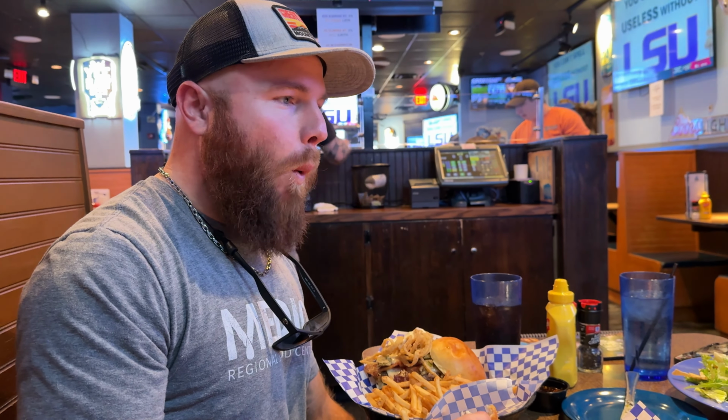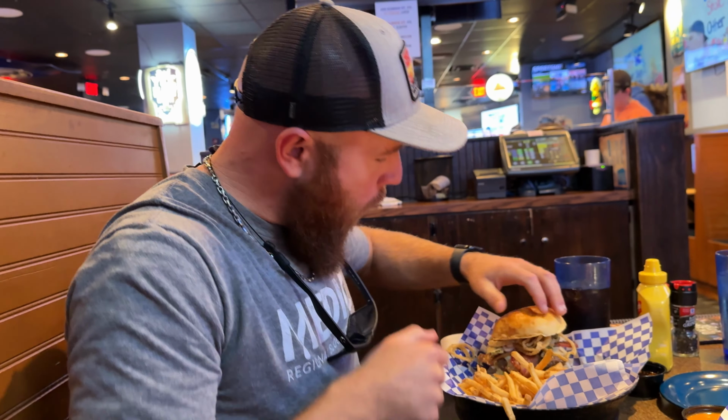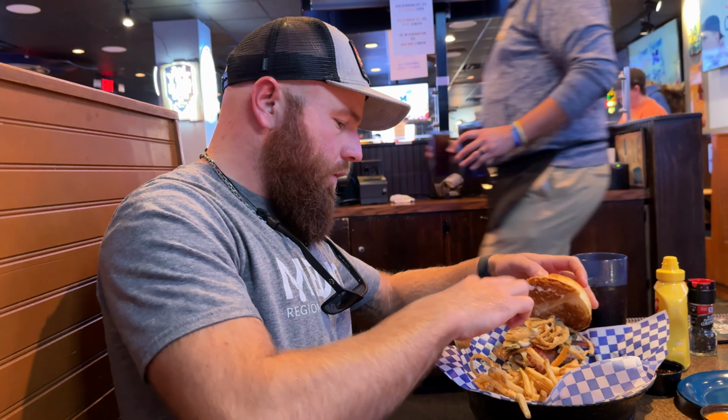Is that the boneless wings? Mm-hmm. I thought they were traditional, but they're not. William got the traditional. The buffalo is good. They're good. Mild. And the honey barbecue is good. Is it? I'll try that one. You think it's fine? Let's see if Daddy can get a bite of the whole thing.